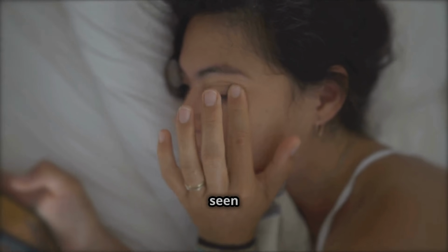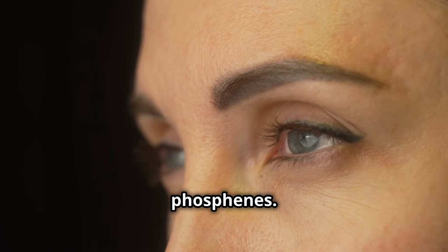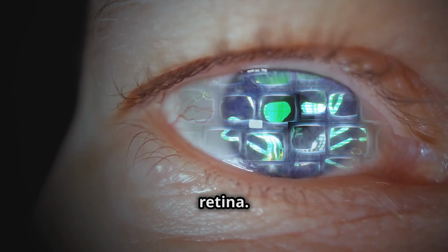Ever rubbed your eyes and seen fleeting stars or flashes of light? That's a phenomenon called Phosphenes. These bursts of light aren't coming from the outside world. They're created by mechanical stimulation of the cells in your retina.